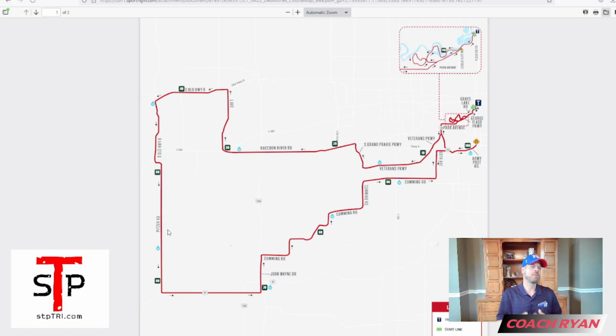It could get cool. So make sure you're paying attention to the weather when you're coming out, so you know what to pack, what to bring. But it could be hot on race day. Just be prepared for that. This isn't going to be necessarily the cakewalk as far as the weather goes.